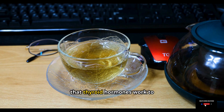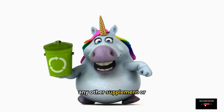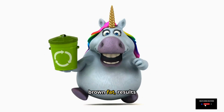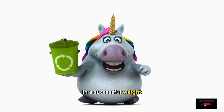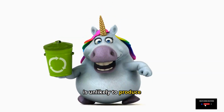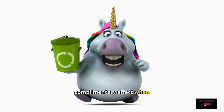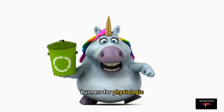This is the same process that thyroid hormones work to activate, which is why fucoxanthin is beneficial for those with thyroid dysfunction. This process is primarily regulated by brown fat, which is why fucoxanthin, when combined with any other supplement or treatment that increases brown fat, results in a successful weight loss strategy. While fucoxanthin is unlikely to produce noticeable results on its own, it does have a complementary effect when combined with other fat burners for physiologic benefits.